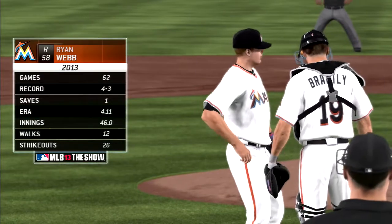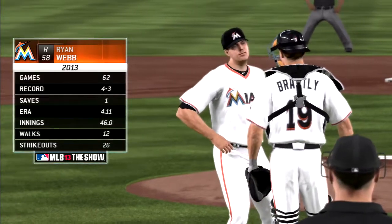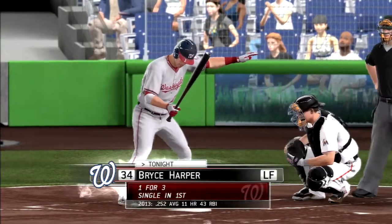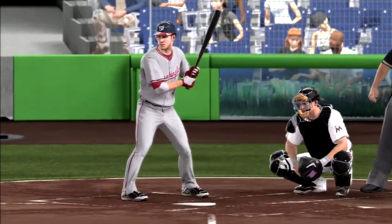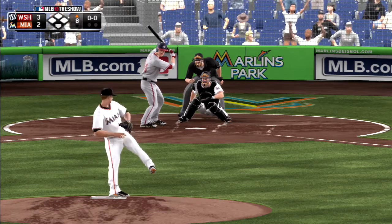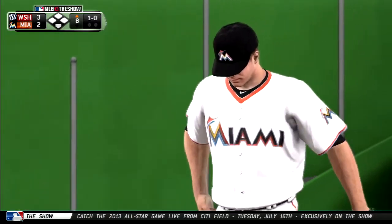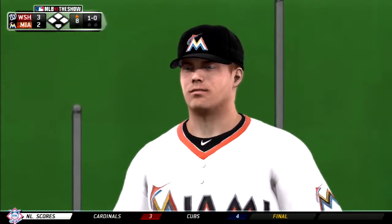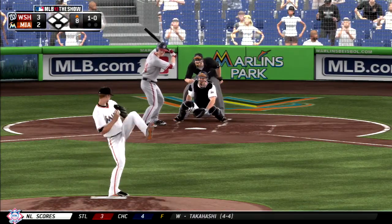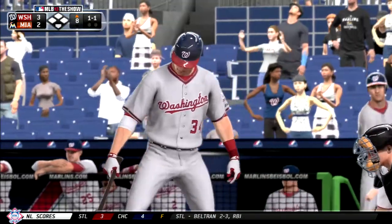Ryan Webb will be summoned from the bullpen now as he'll take over to start inning number eight. Bryce Harper will get us going now in the top half of the eighth. On to the eighth here as a slider is taken to begin the at-bat. It's ball one. Looked like ball two below the knees, but it's ruled a strike, and that evens the count at one and one.